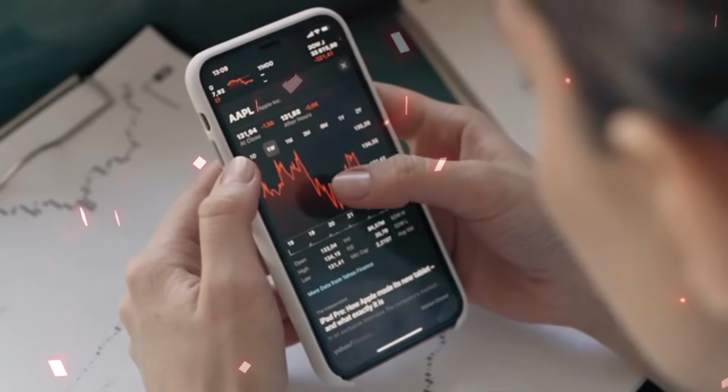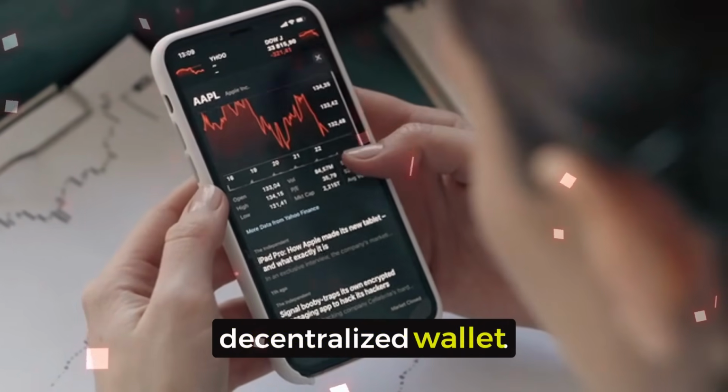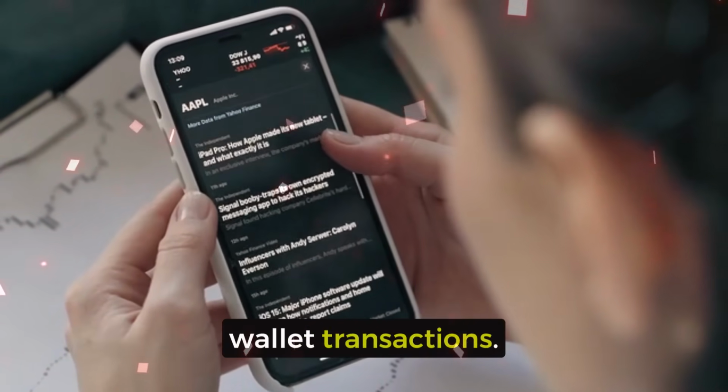But here's the key. You don't need to report every small transaction you made in your decentralized wallet. Just focus on the funds you bring back to your bank account. Example, how to handle decentralized wallet transactions.